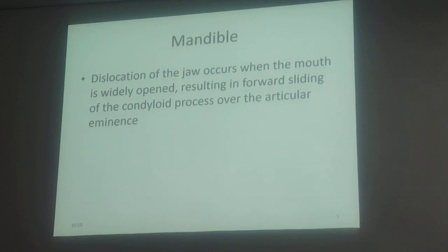So anyway, after it has gone back to its socket, in order that it doesn't yawn again, you tie a bandage from the top of the head to the bottom of the chin. Wrap it around multiple times and keep that bandage wrapped for 7 days, because you want the ligaments to heal. And because the head region is highly vascular, the healing occurs faster.